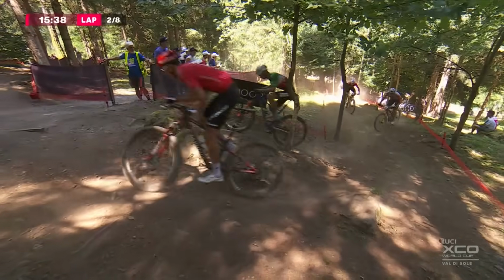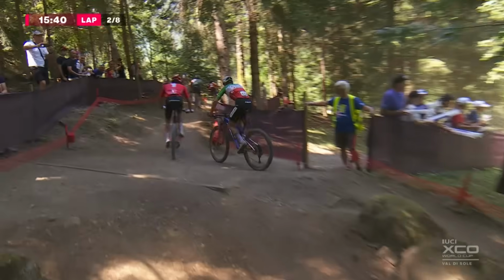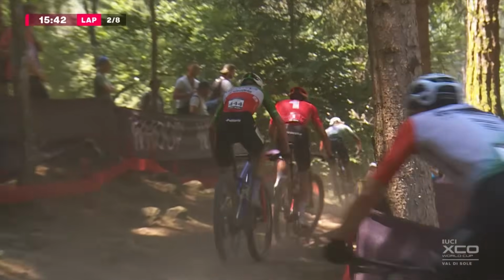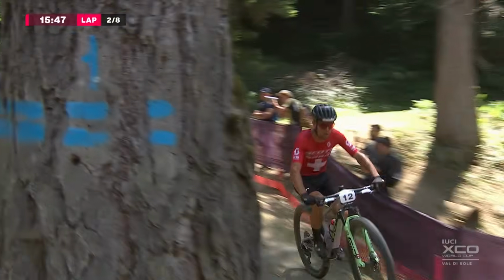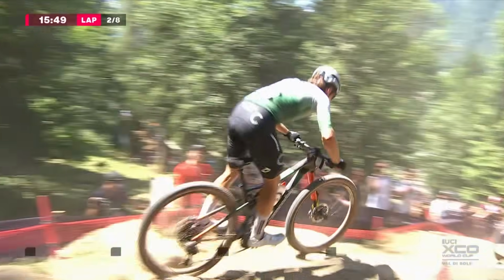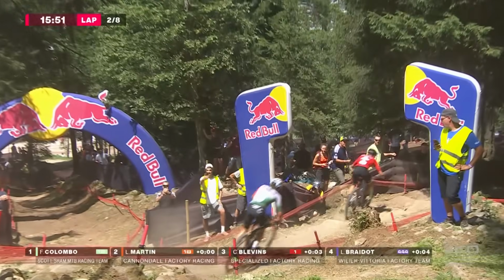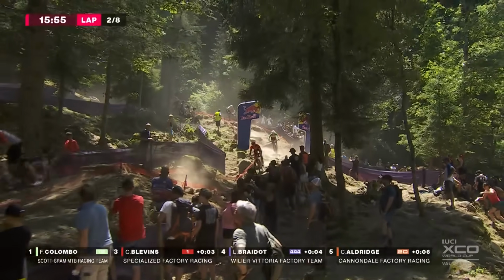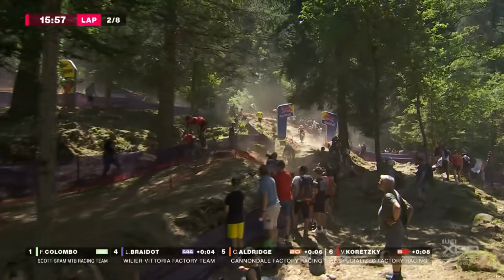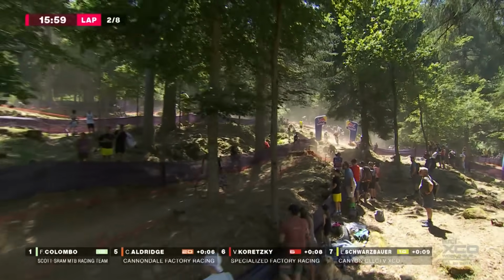And the gap's appearing. You see Blevins struggling to hold the wheel to Martin. A gap appearing behind Braidot. And if you're Chris Blevins, okay, Colombo attacking early doors is going to be in the potential things that could happen, but you've got a bit of a joker in the pack in Luca Martin, the young rider. Yeah, first year elite, they don't really know what to expect from him, but he's taking it to Colombo out front here.